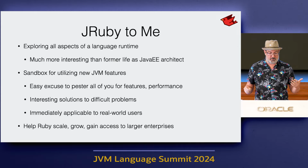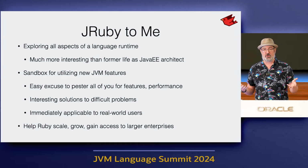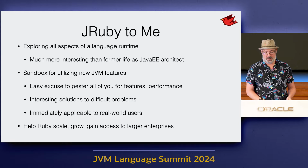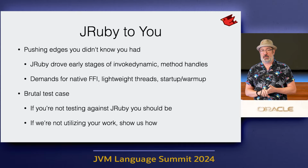This also has helped me with a language and a community that I really love. I like the language Ruby, I like the community there. Being able to work on JRuby has let me bring the platform that I love and know well to all of those people. So JRuby to you, hopefully, is going to be an interesting test bed.